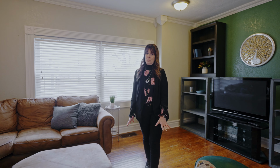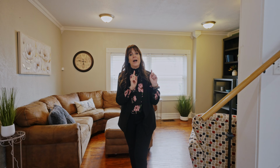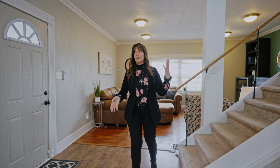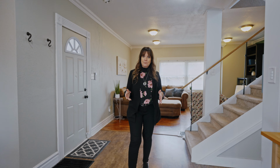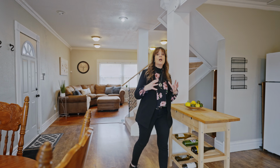Inside of this cute as a button home are some of the original hardwood floors, these super tall ceilings. Upstairs, you'll have 3 bedrooms, 1 full bathroom that includes your laundry, so no more lugging up and down. Downstairs, speaking of, we have the basement. It's full of plenty of space for storage.